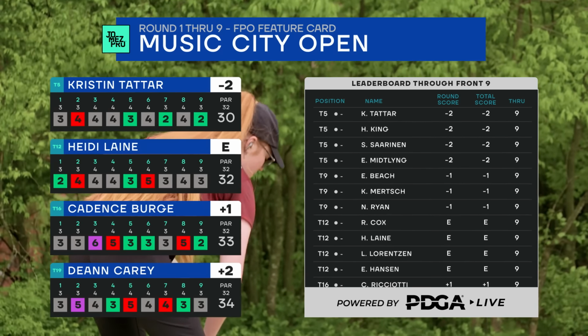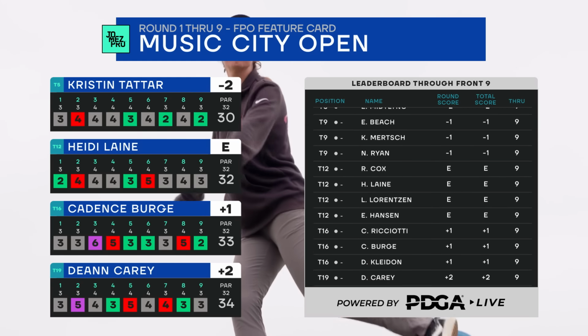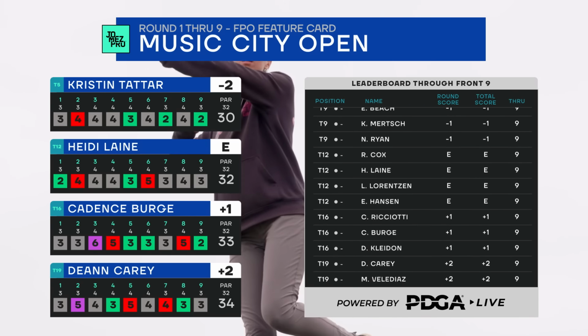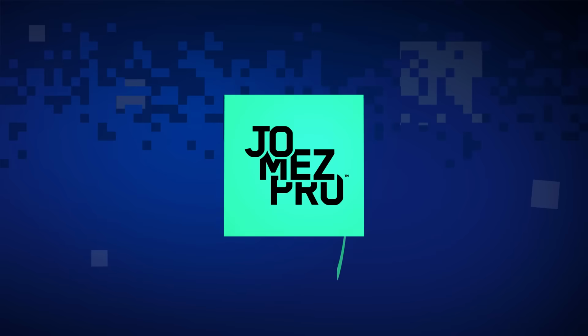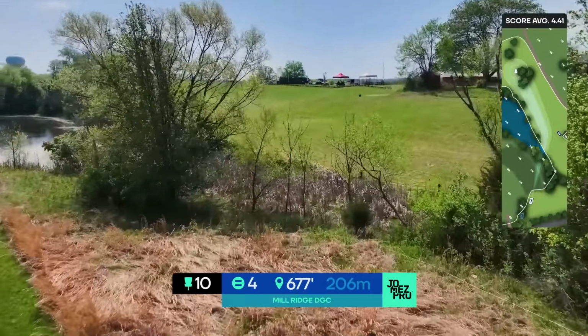It looks like to be in the top 10, you need to be under par, but we have a really difficult back nine coming up here. The front nine averaged two strokes over par. The back nine averages closer to four or five strokes over par. So this course just plays tough in general.